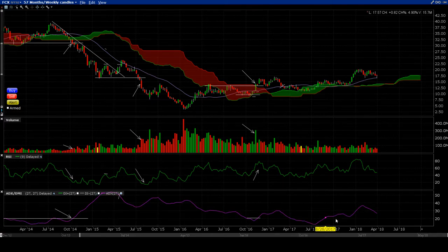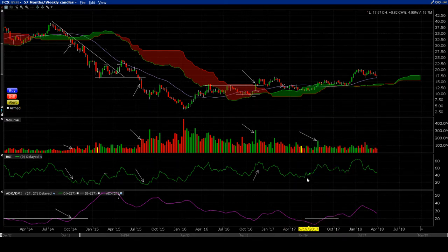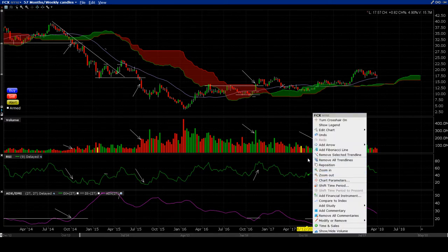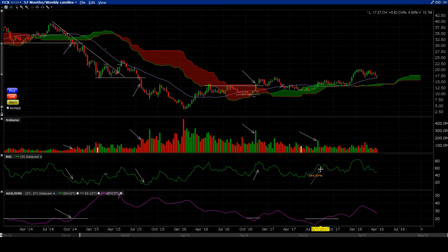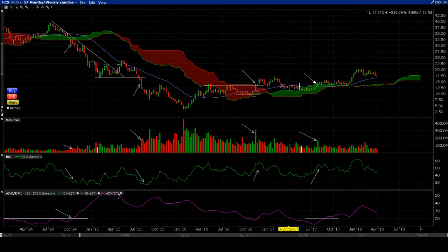Right now, there was another range under 20. Right here. Look at that. High volume candle, more than twice the daily average for the previous 4 to 5 weeks. RSI going from the halfway point in the direction you want, and we have our super duper candle above the breakout line, above the 30-week moving average, and no Ichimoku cloud, red cloud above that resistance.